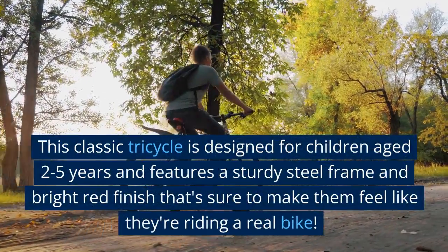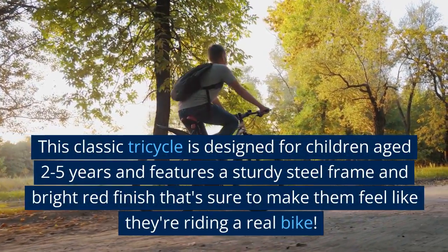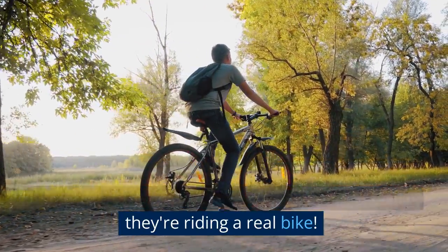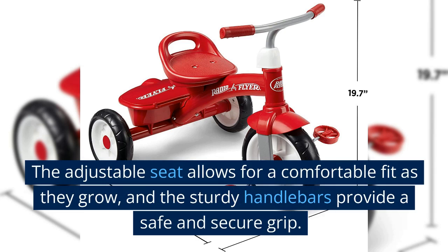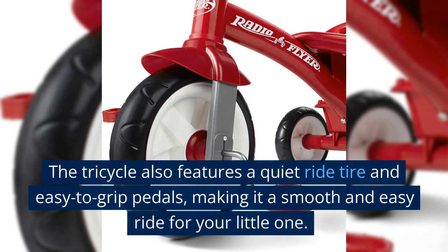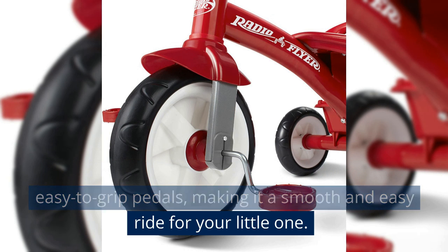And finally, we have the Radioflyer Red Rider Tricycle. This classic tricycle is designed for children aged 2 to 5 years and features a sturdy steel frame and bright red finish that's sure to make them feel like they're riding a real bike. The adjustable seat allows for a comfortable fit as they grow, and the sturdy handlebars provide a safe and secure grip.